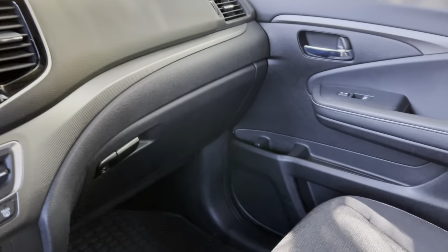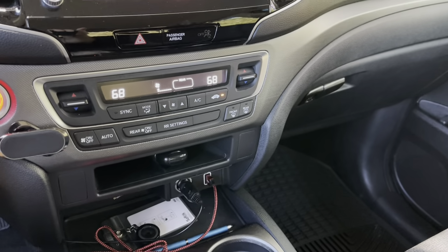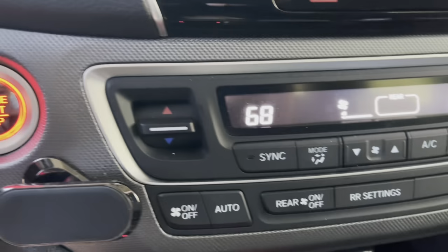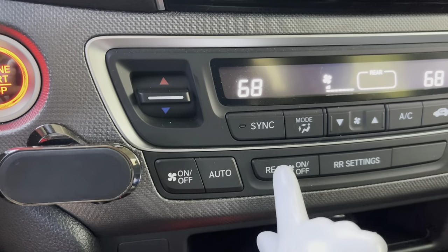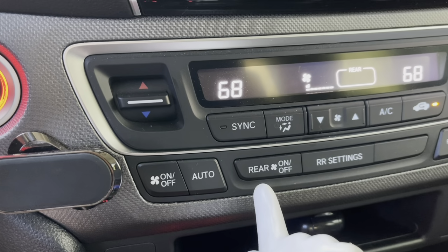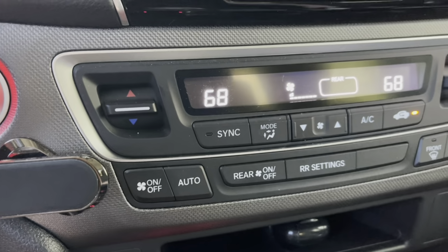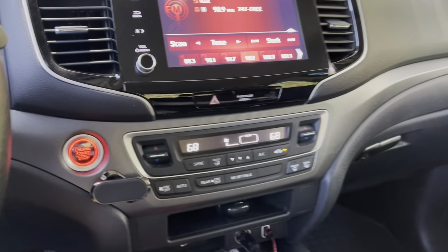I have two little ones, and although we use the Odyssey for most family outings, when they do have to ride with me, they want that AC in the back. And see, you even have a rear on and off for the AC. So when I'm by myself, obviously it's off, but when I'm with them, I could turn it on and they get cooled off from this crazy heat that we get.